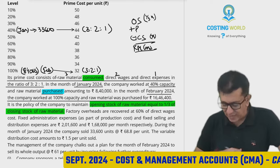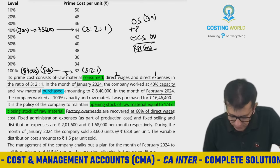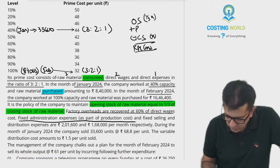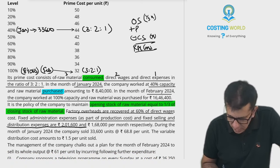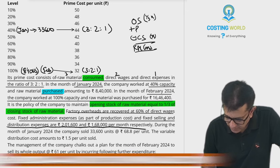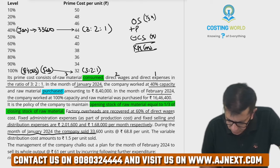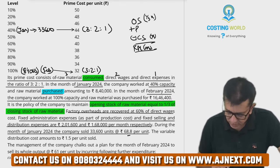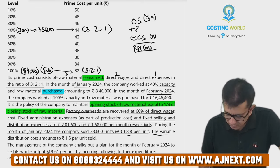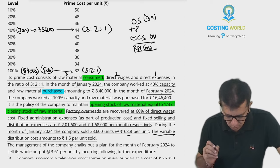Further, factory overheads are recovered at 60% of direct wages. Fixed administration expenses, part of production cost, and fixed selling and distribution expenses are 2,01,600 and 1,68,000 respectively. During the month of Jan 2024, the company sold 33,600 units at 68.8. The variable distribution cost amounted to 1.5 per unit sold.